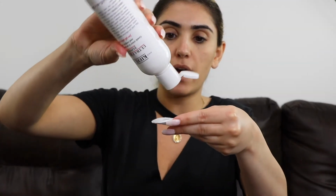So the Ultra Facial Toner's claims are gentle toner to prepare, hydrate, and comfort the skin, which I 100% agree with, because after I put this on, I still have to moisturize obviously, but it just feels so nice and you feel so fresh and clean. So I like to take it on a little cotton round, and I just put a generous amount on there. And then I like to go in circular motions on my face and do upward motions, because you don't ever want to drag down on your face. I mean, taking care of yourself is a lot of work, but it really matters.